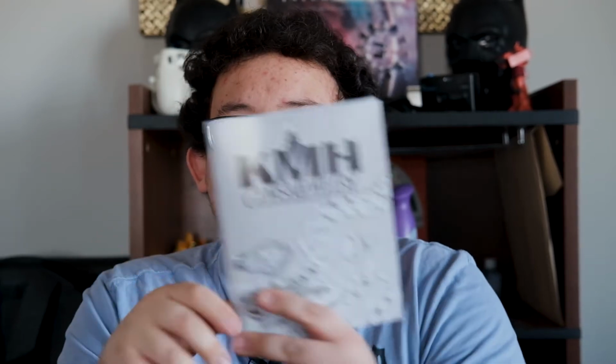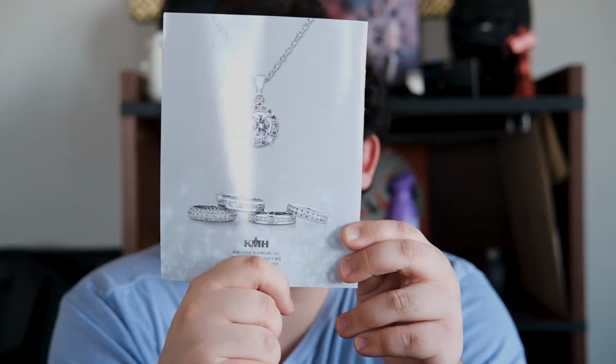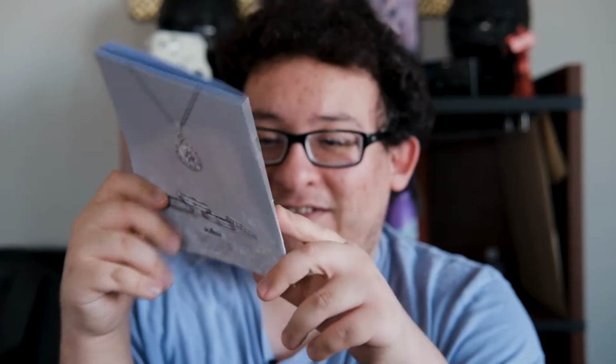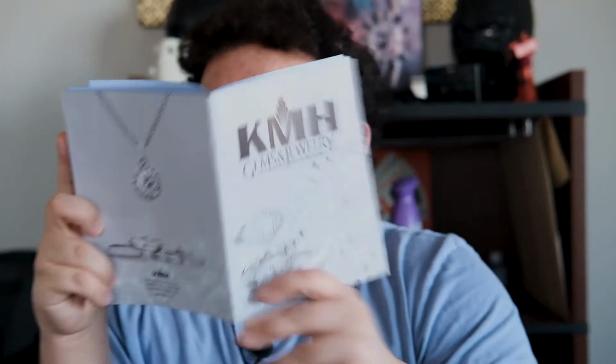This is probably one of the most creative, unique booklets that have been put in the Criterion Collection, because it's literally like the catalog of a jewelry catalog. You have the KMH right there, and you have the back right there, and I'll show you guys something that's really cool in this, because this is really cool. You have, of course, where is it? Because this is what's so funny. You have a timeline like right there too, and all that. It's pretty cool, but where is it? It's got to be in here.